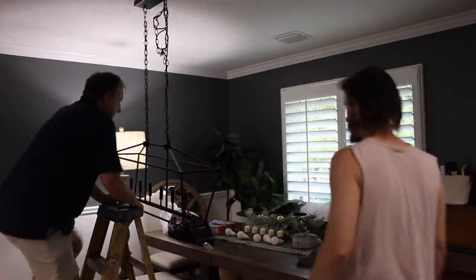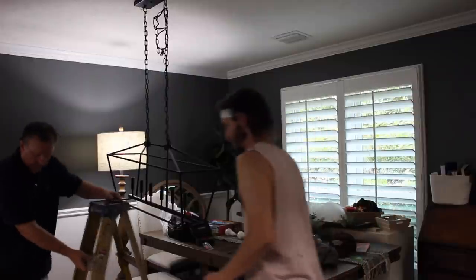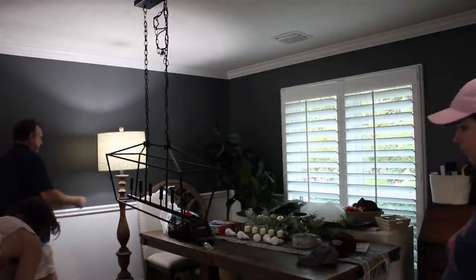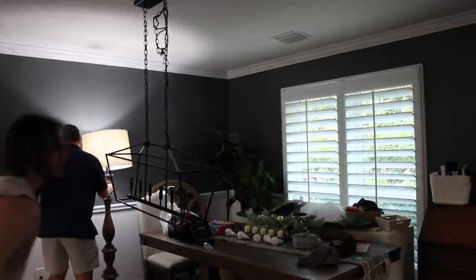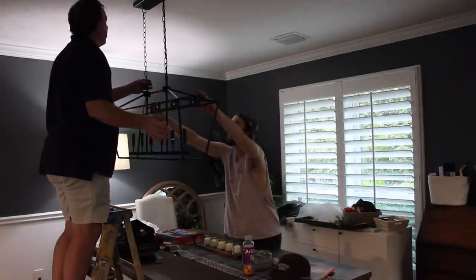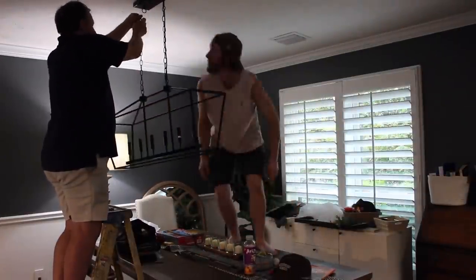It was super affordable, but I think it feels really fancy, and it was really not that hard to put up. At least I don't think so. It didn't appear that way. I wasn't the one doing it, but it didn't appear to be too difficult. We just had to make sure it was level on all sides and everything.